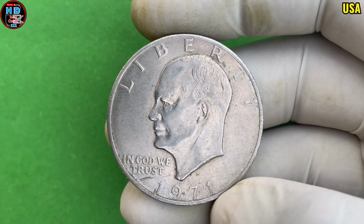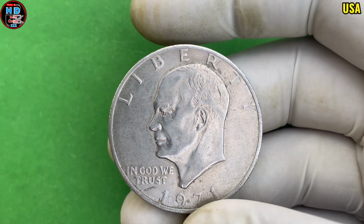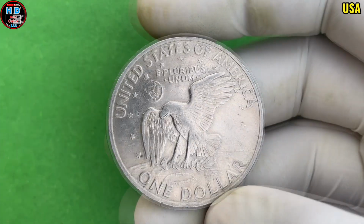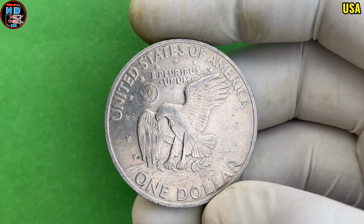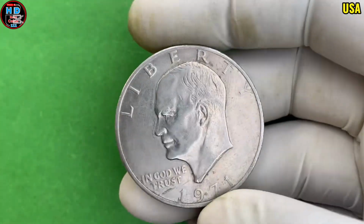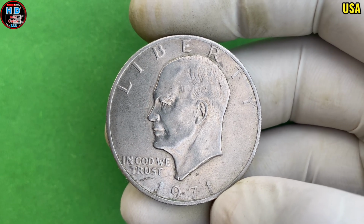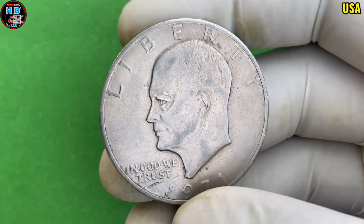The design of the 1971 Eisenhower dollar was a collaboration of artistry and symbolism. The obverse of the coin features a bold and dignified portrait of Eisenhower, facing left. This design, created by Frank Gasparro, captures the strength and wisdom of the former president. Above his head, the word "Liberty" is prominently displayed, while the national motto, "In God We Trust," is placed just below his chin. The date, 1971, is centered at the bottom.